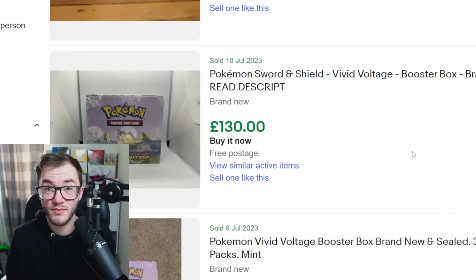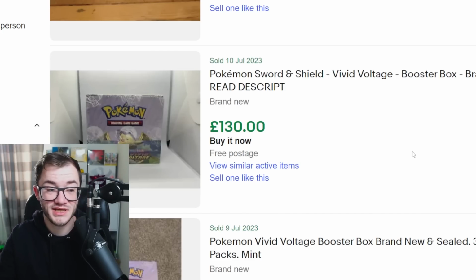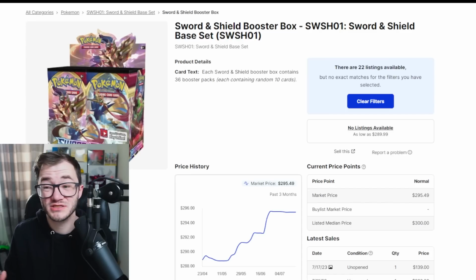I remember picking up these and selling these for 130 over a year ago, so it hasn't really moved in the past 12 months, Vivid Voltage. So Darkness has taken the lead, breaking away from Vivid Voltage. Maybe Vivid Voltage might be one of the weakest sealed product booster boxes in the Sword and Shield era. We'll have to wait and see. So next up, we've got Sword and Shield Base compared to Scarlet and Violet, which is going to take some time to get to where this is going.